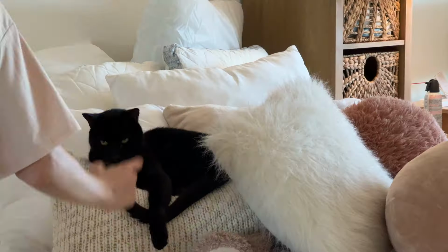Honestly, so overwhelmed right now, but I think I've put away almost everything, so now it's time for the decorating part. I definitely have to do some more decluttering, but it is so overwhelming to declutter stuff.